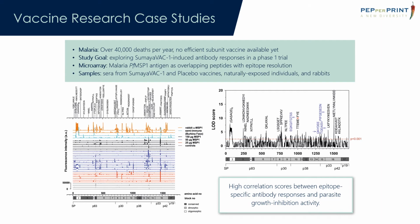So in this study, they looked into the efficacy of a vaccine candidate which uses a full-length malaria surface protein in eliciting antibody responses. Peptide microarrays containing the surface protein as overlapping peptides were then used to compare levels of antibody responses from different patient and sample groups. And among the study's major findings is a strong correlation between epitope-specific antibody responses and the ability to inhibit parasite growth. Now, what we know is that phase 1 has already been completed, and they're currently preparing for submission to phase 2 trials.